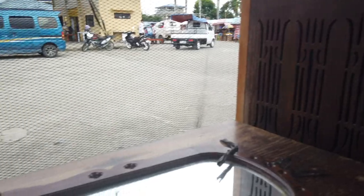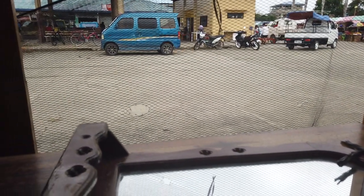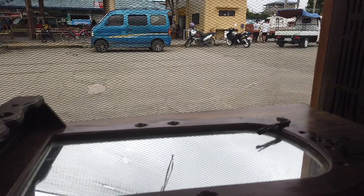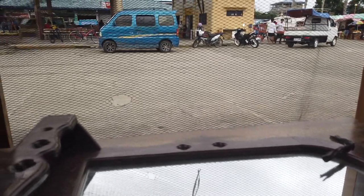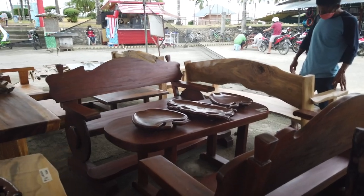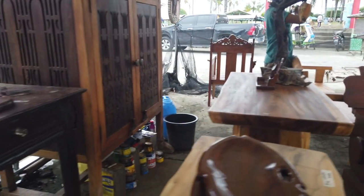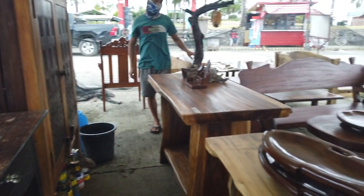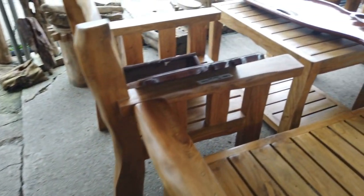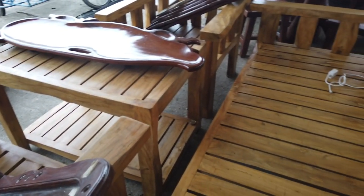Then you got here an antique table made of bayong wood. 23,000. I'm not a fan of antiques, but I like their wood furniture. This is 7,000. This center table here made of tugas, molave, that one. I like this furniture. I know a lot of my viewers are also liking this furniture right now.